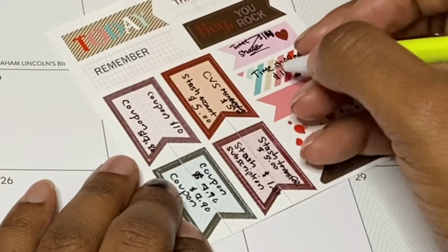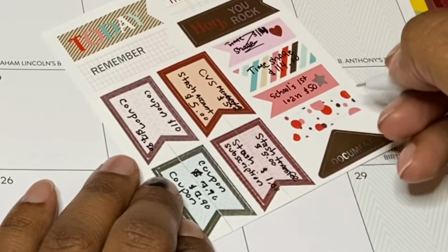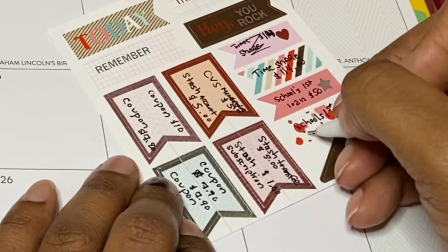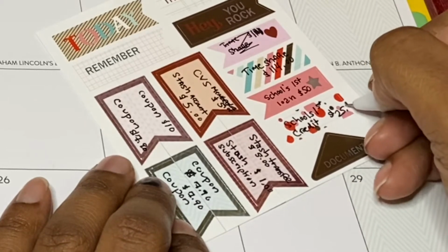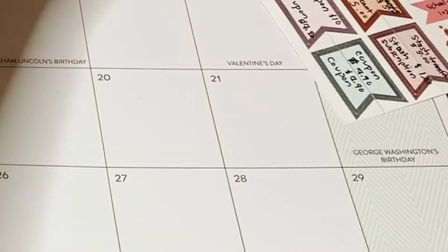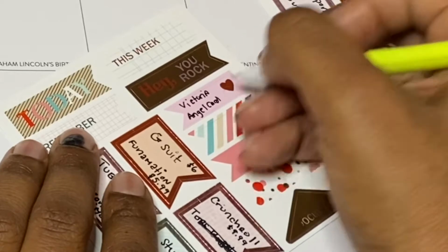Then I have my student loans, or my Schools First loan. That's $50 a month. I only have 2 more months of that. And then my credit card from Schools First, which is $25 a week. I have my Victoria's Secret Angel card. It's $35.